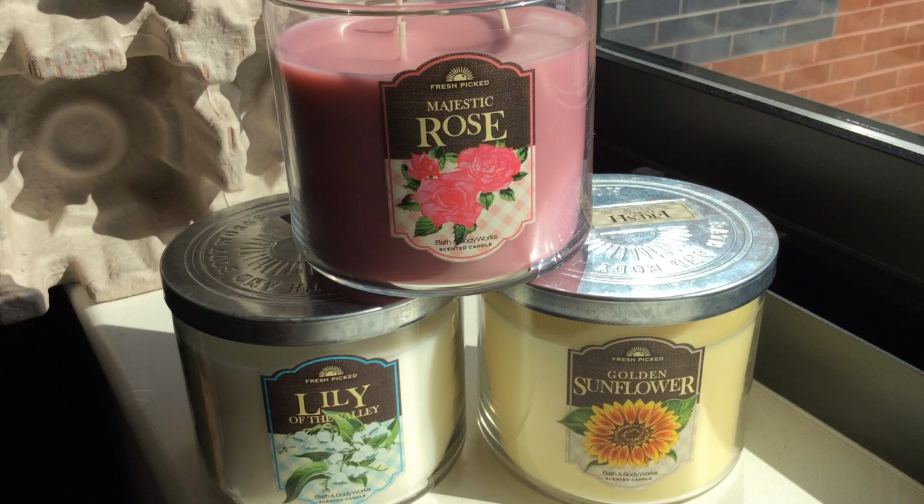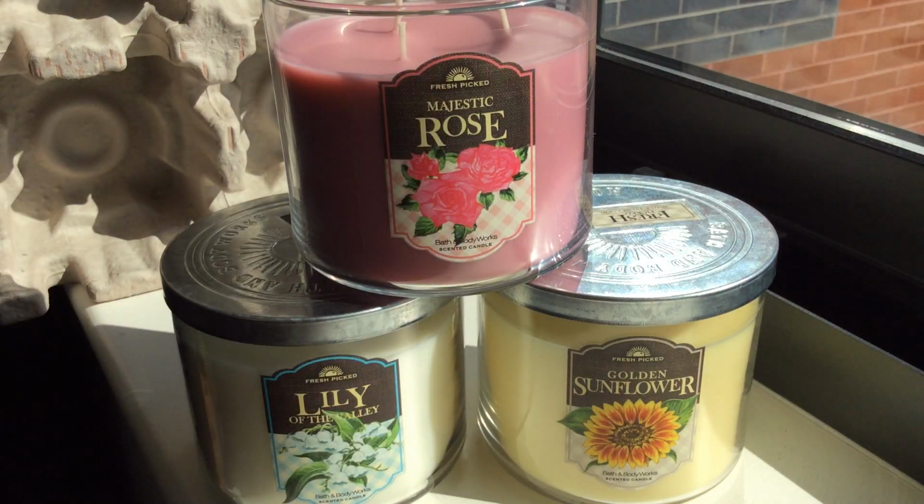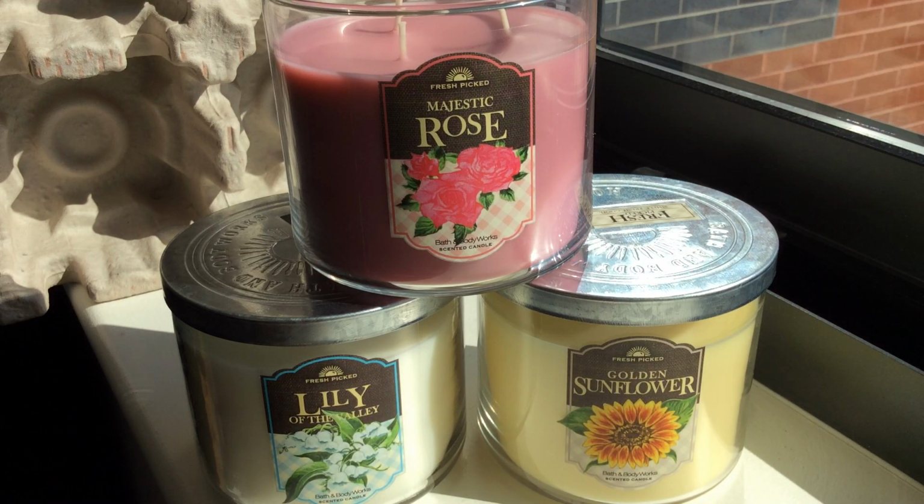Southern Magnolia, I didn't compare this test scent from last year to any of these, but oh boy, I do love that. Strong, sweet magnolias, peach, and honeysuckle. That's such a good watery floral. Sweet watery floral. I think, let it, and there we go. Leave it to me to drop something.